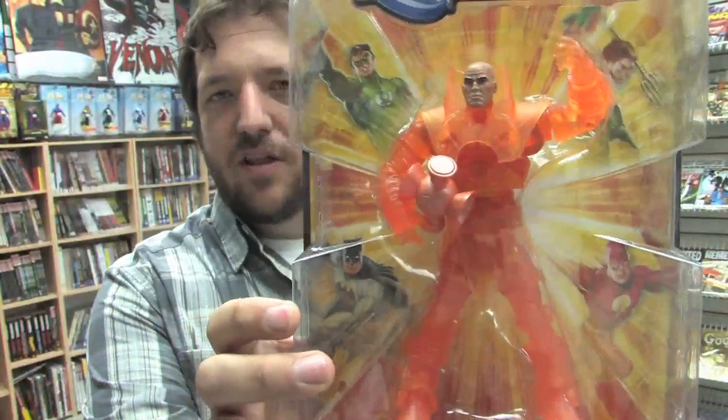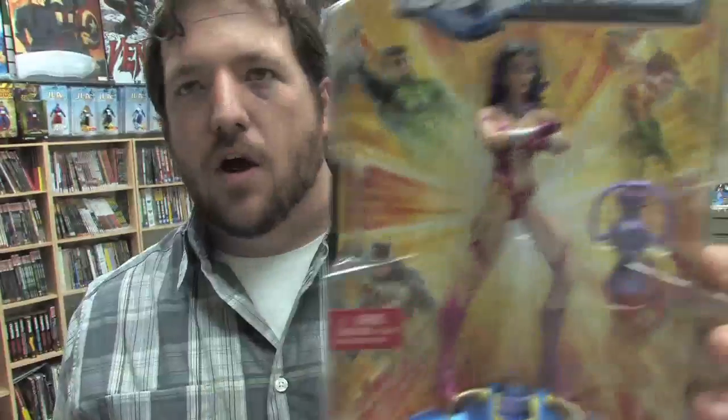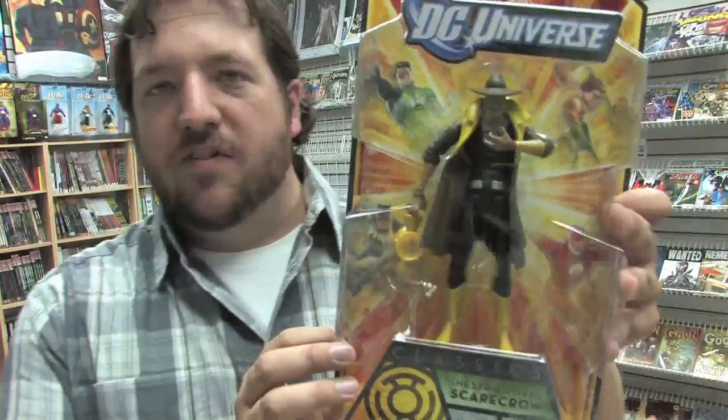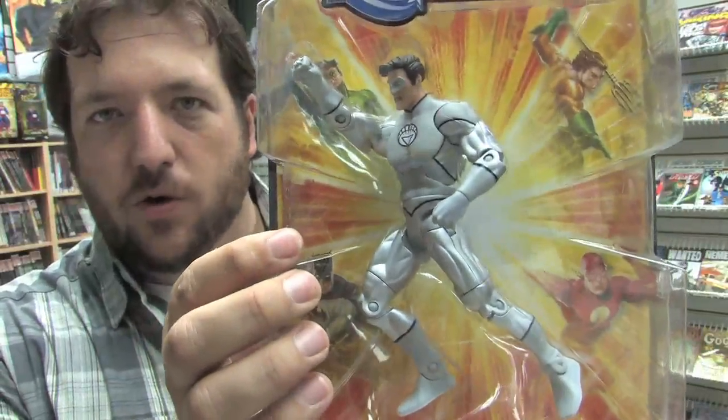This is Orange Lantern Lex Luthor. Blue Lantern Flash. Star Sapphire Wonder Woman. Then we've got Yellow Lantern Scarecrow. Black Lantern Hal Jordan. And White Lantern Hal Jordan.